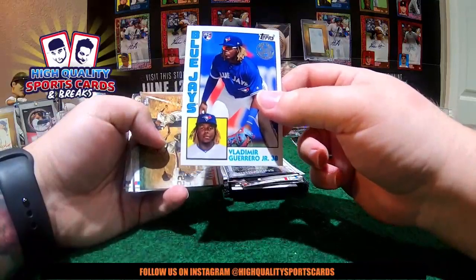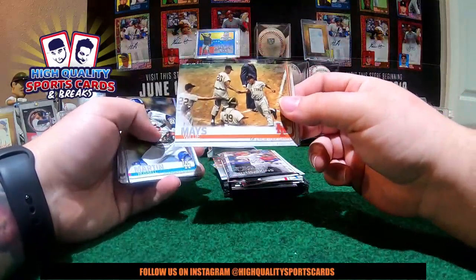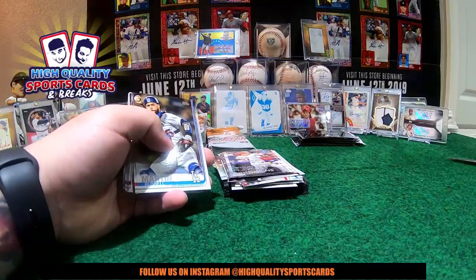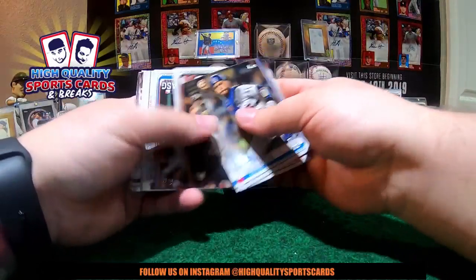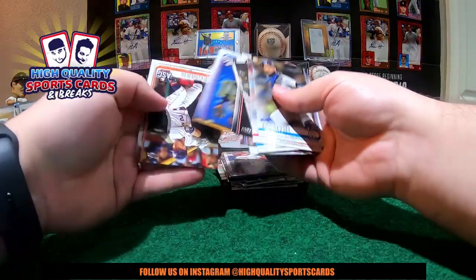Vladito, rookie card, 1984. Willie Mays, Chorpring. Nice Willie Mays, Chorpring for the San Francisco Giants. Brian, you have a nice Chorpring. Another one, buddy. Willie Mays, piece for you, my friend. So, congratulations, buddy.